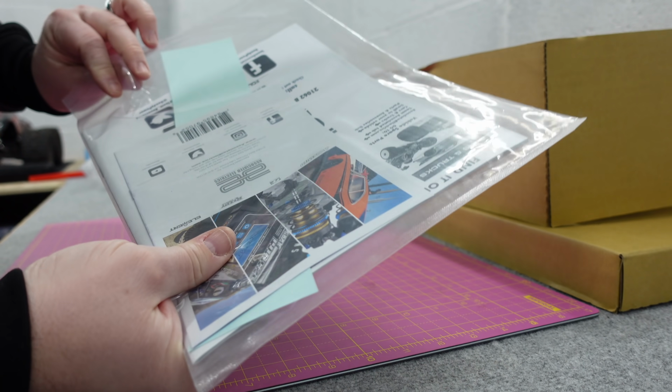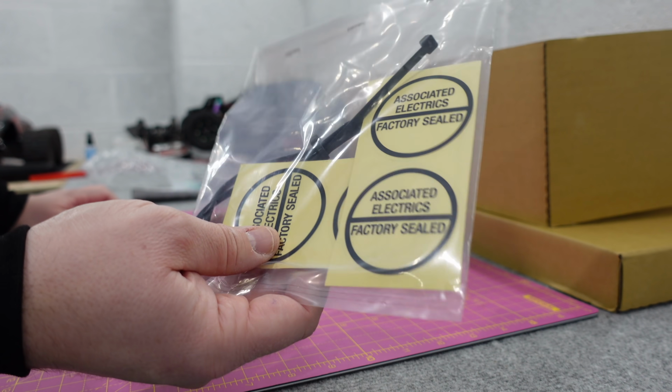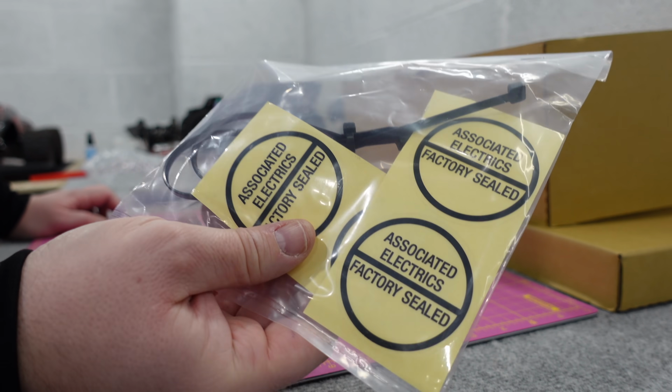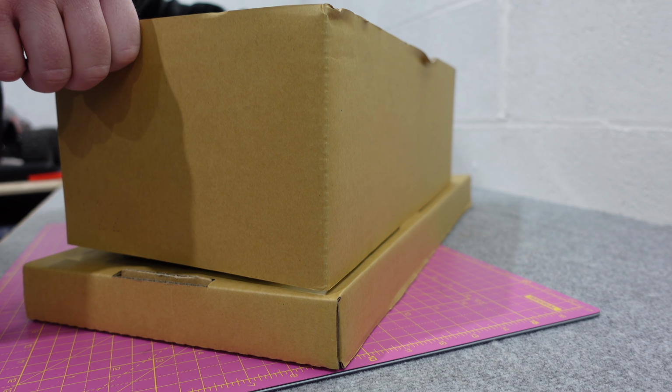Set of instructions with some stickers on the back, and you always get a little catalogue with the Team Associated stuff as well. And these are in there. I don't know whether they're meant to be in there. I suppose I could box it up and pretend it's new again, because these stick on the box, so I don't know why they're in there. I don't know whether all of them come with that. And then this is the little Hoonie truck.